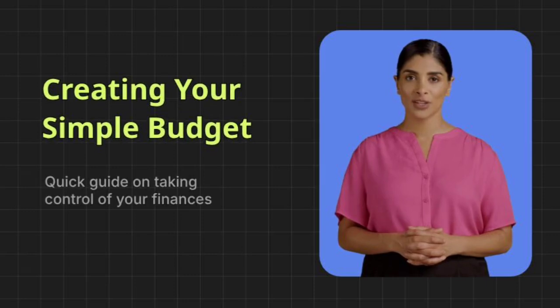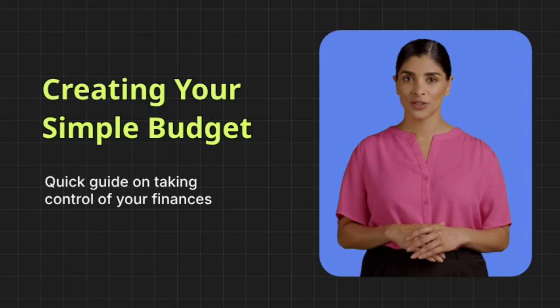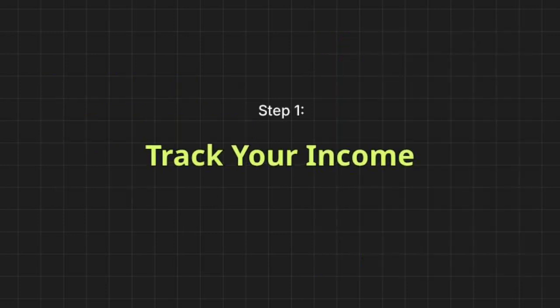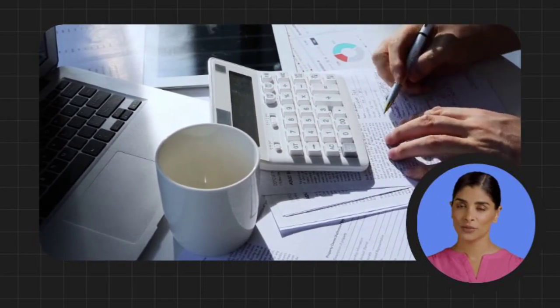Welcome to an in-depth yet easy-to-follow guide on creating a simple budget and taking control of your financial future. The first crucial step is to accurately track all your sources of income. This includes your salary, any side hustles, or other regular earnings. Be thorough and include every stream of money you receive on a consistent basis.